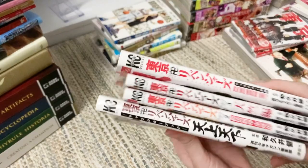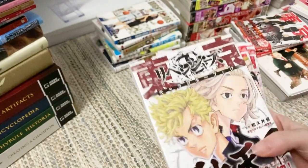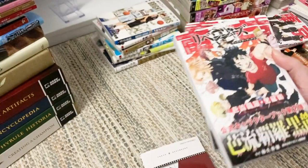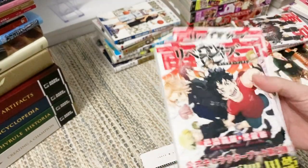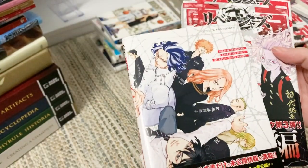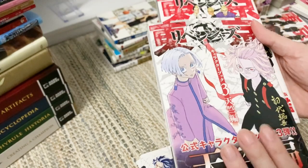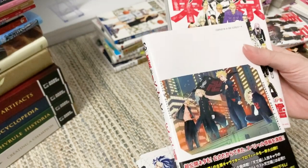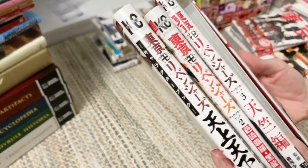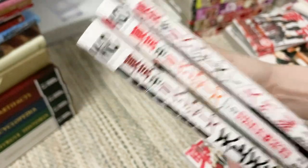And then these four are all character books. So the first one, the second one, third, and these all have their own flip through videos, so if you want to see them in detail, they're in my flip through playlist.